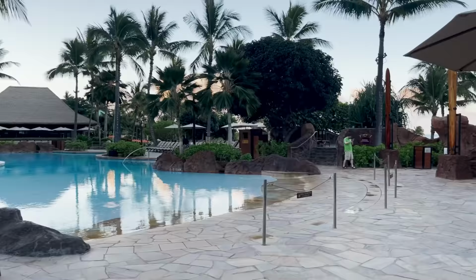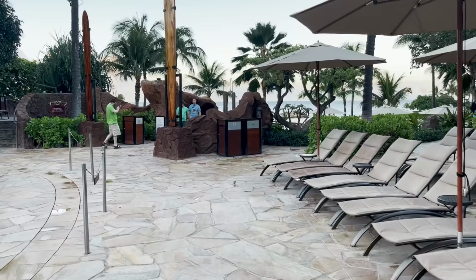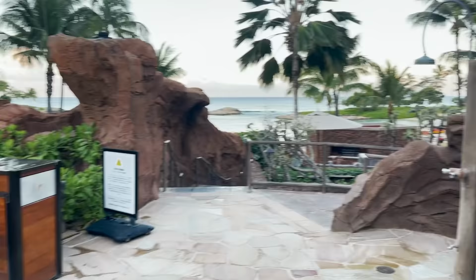I think we've all been waiting for us to see the beach. I'll take you down to the beach. They have their own private lagoon that they've dug out. Of course, you have your showers when you come off the sandy beach to wash off. You walk right down here.